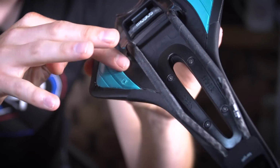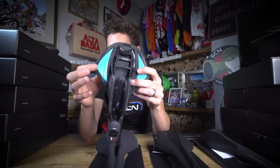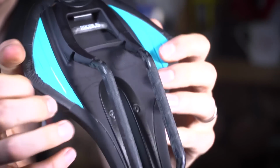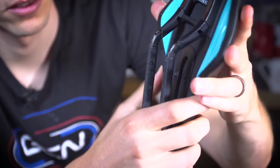So the central section here is made from carbon reinforced nylon, so that gives you that kind of lateral stiffness and support. But then the edges of the saddle are actually made from a thermoplastic elastomer, so they are much more flexible and they allow the saddle to effectively conform to the rider's body shape whilst pedaling.